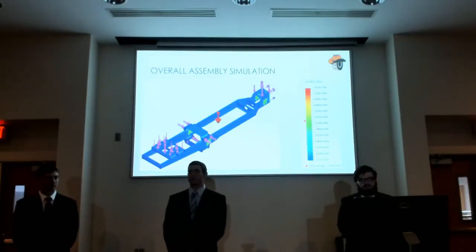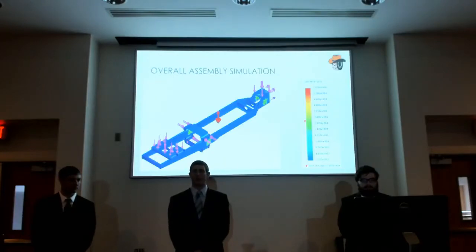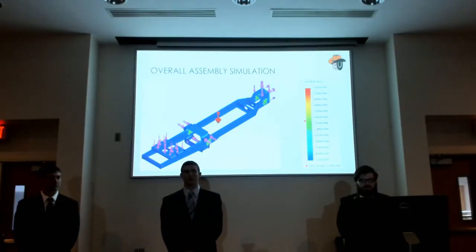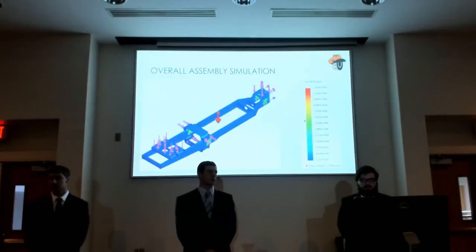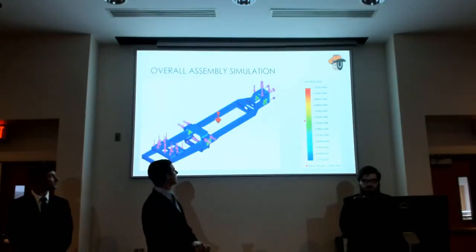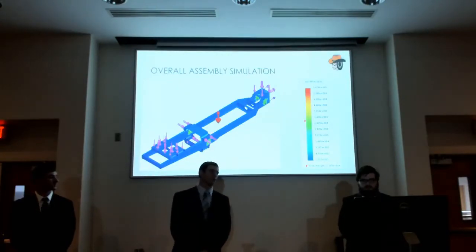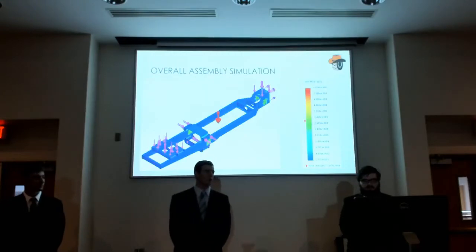After everything was put together, we ran a simulation on the whole assembly to see how it would react to the forces felt during competition. You can see most of it is blue, the color down here, which means that it is very strong and will withstand those forces that it would see.